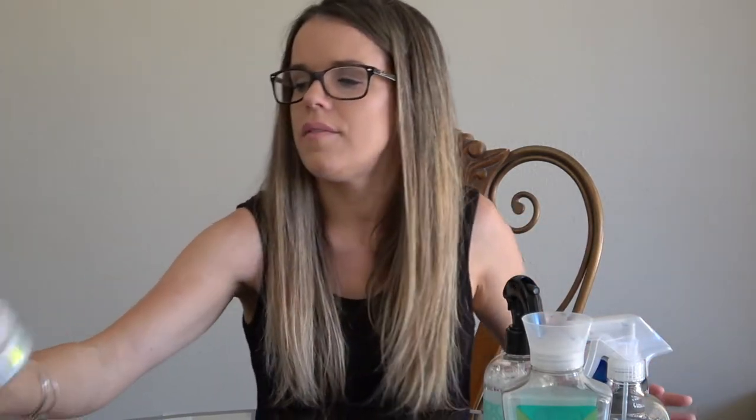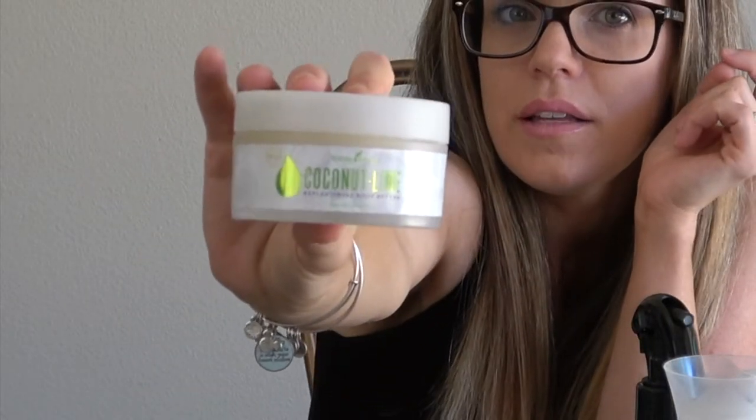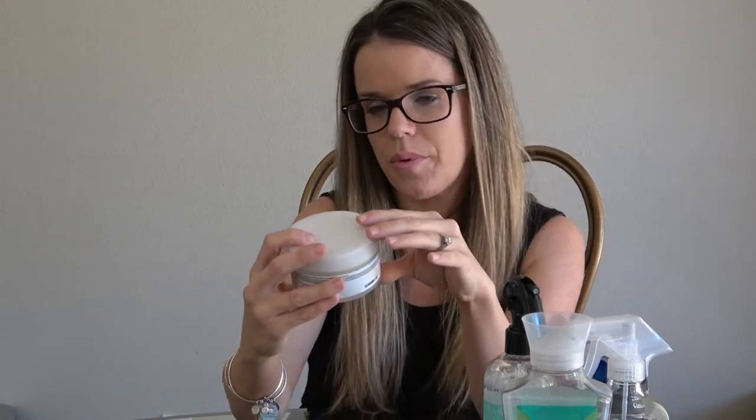The next item is something for me. I am loving this coconut lime replenishing body butter by Young Living, and this stuff is awesome. It's creamy, and I recently did a spray tan and put it on after, and it was so moisturizing, and it smelled amazing too. So highly recommend this if you want to give it a try. I will link everything below, obviously, but this was really yummy. All natural product, so super excited about this.